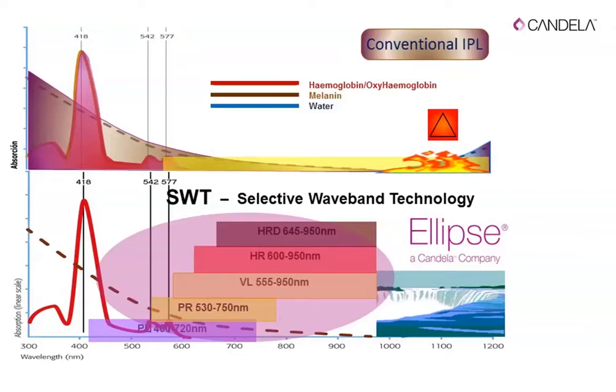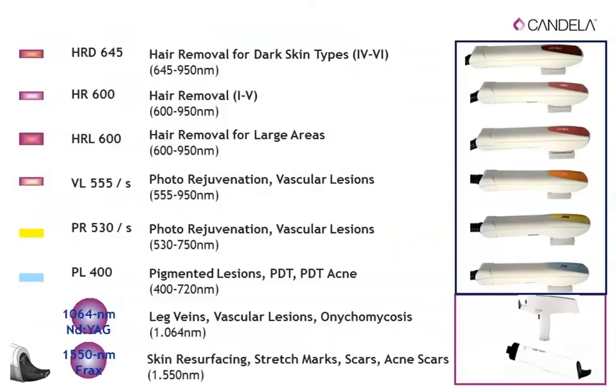In the selective wavelength technology provided by the Ellipse Candela, then you have a filter that prevents the photons which are widely absorbed by water to interact with water. So you are able to concentrate in the spectral bands which are absolutely selective for the target you want to hit. This is the array of multiple handpieces that you can operate with a fantastic system of Ellipse Candela.